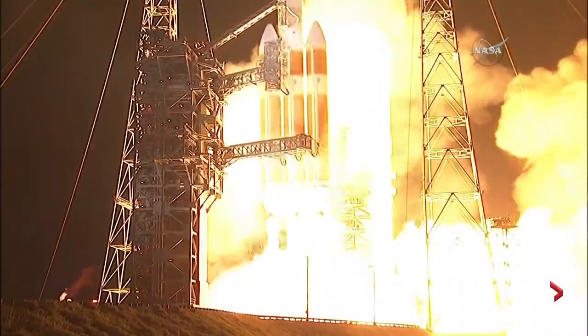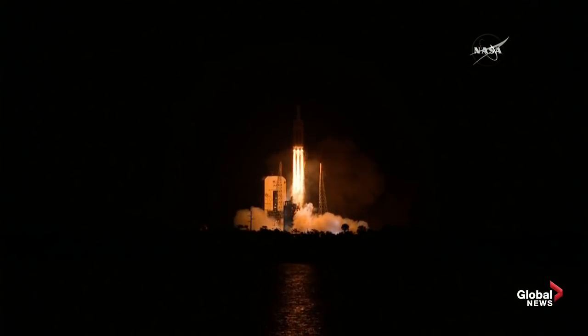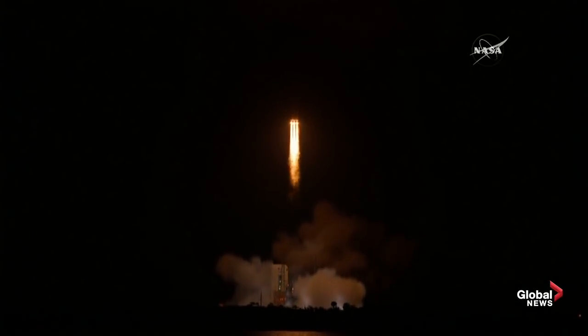Liftoff of the mighty Delta IV Heavy rocket with NASA's Parker Solar Probe, a daring mission to shed light on the mysteries of our closest star, the Sun. RS-68As look good in the full thrust mode. Seconds into flight. Chamber pressures continue to look good on all three boosters. Now 35 seconds in. Chamber pressure on the core booster is throttling down to the partial thrust mode. Response looks good.